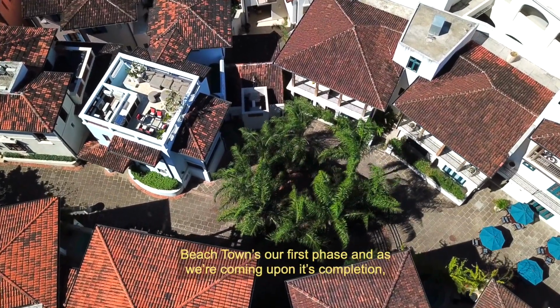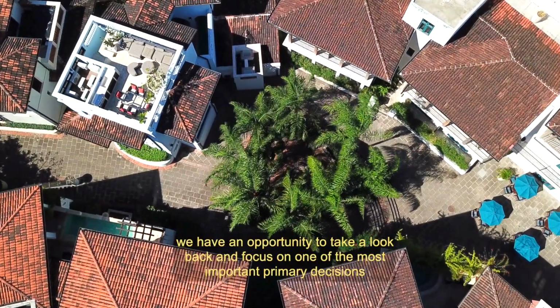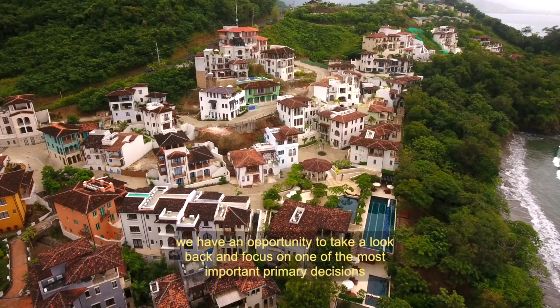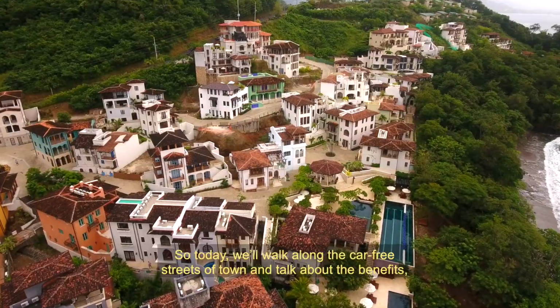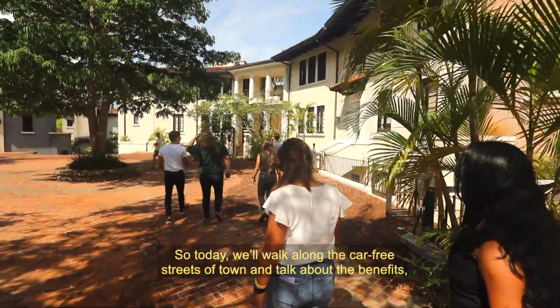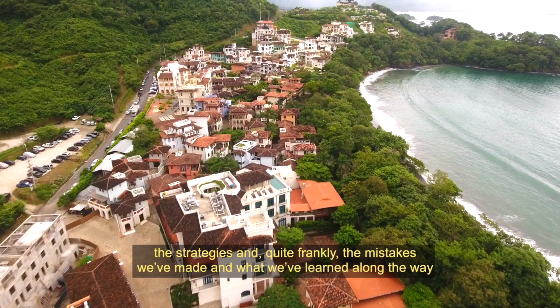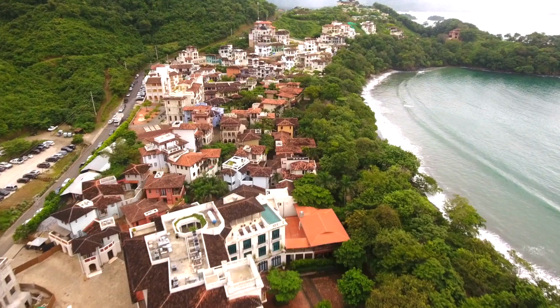Beach Town's our first phase, and as we're coming upon its completion, we have an opportunity to take a look back and focus on one of the most important primary decisions that we made, and that was to design a car-free town. So today we'll walk along the car-free streets of town and talk about the benefits, the strategies, and quite frankly the mistakes we've made and what we've learned along the way.